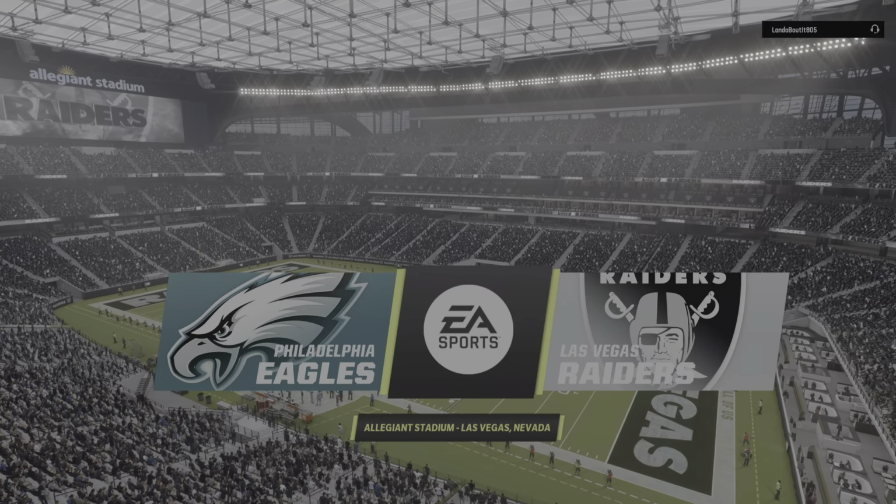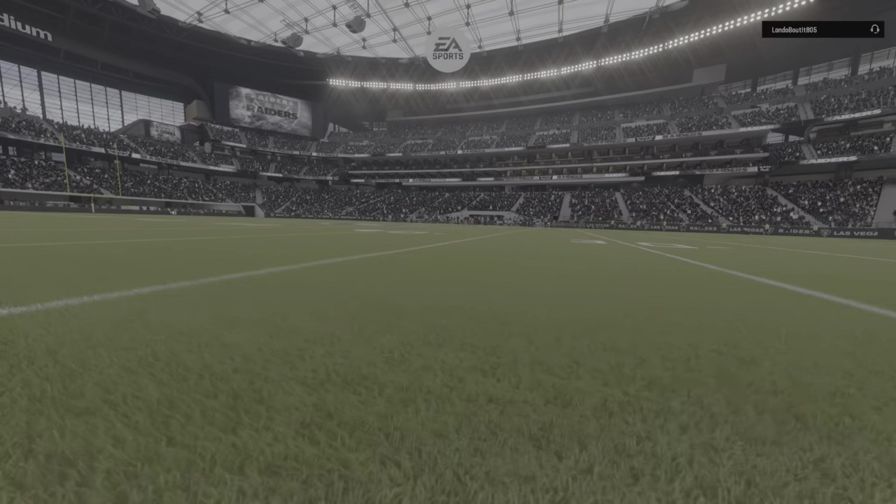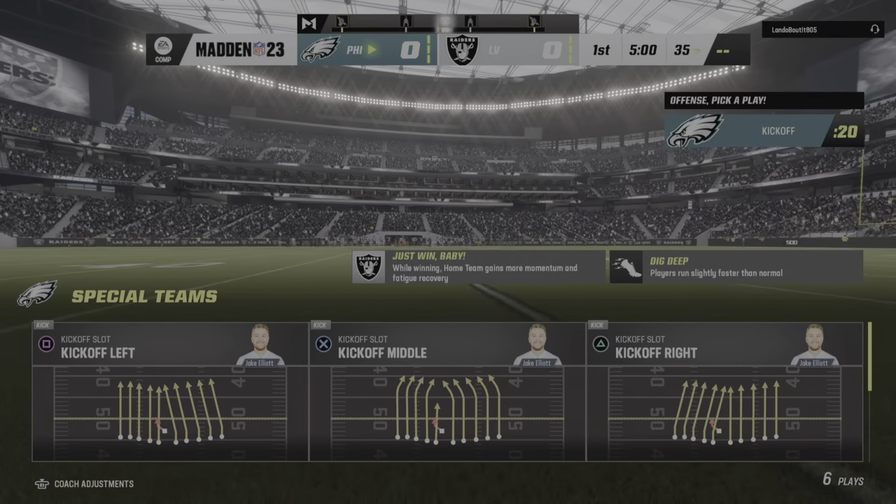EA Sports coverage of the National Football League is on the air. Straight ahead, we've got a good one on tap here between the Philadelphia Eagles and the Las Vegas Raiders.